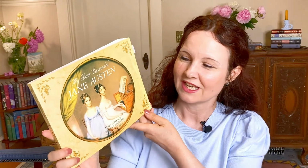And I've been really enjoying the selection of letters. It does not include all of her letters, it's just a selection, but I think it's a really great starting off point if you are interested in reading through the letters of Jane Austen. Let me show you some of the interior.